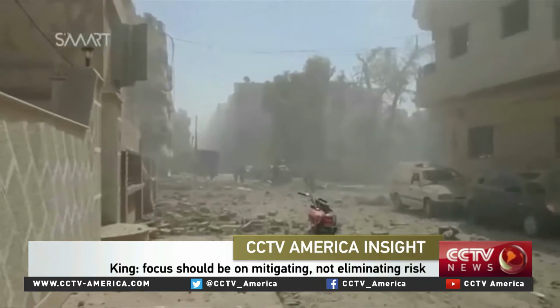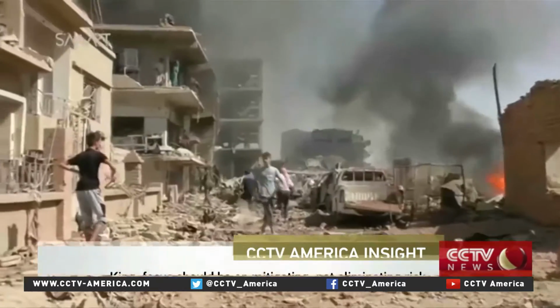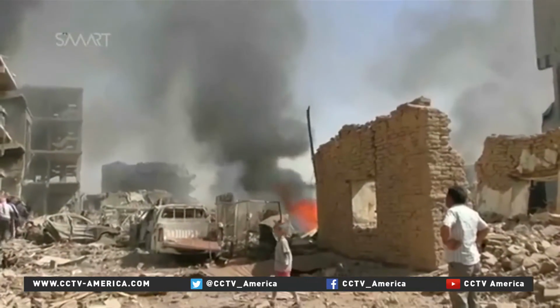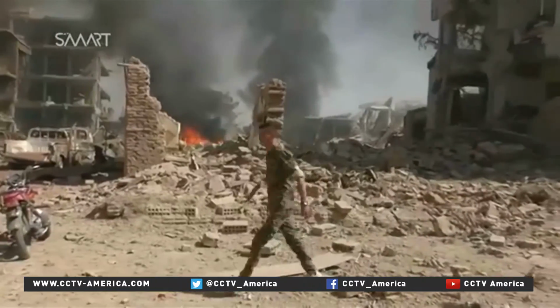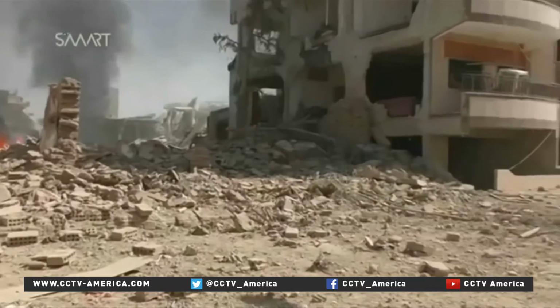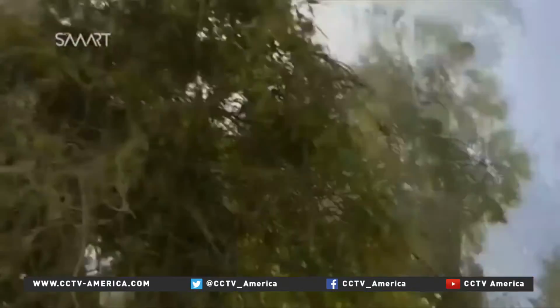So for instance, one of the things that we can do post-attack is we can increase the number of egress points for people who need to evacuate. That's a huge concern for us as we deal with crowds. The last thing we want to do is create another situation where people are crowded and potentially a target that's attractive.